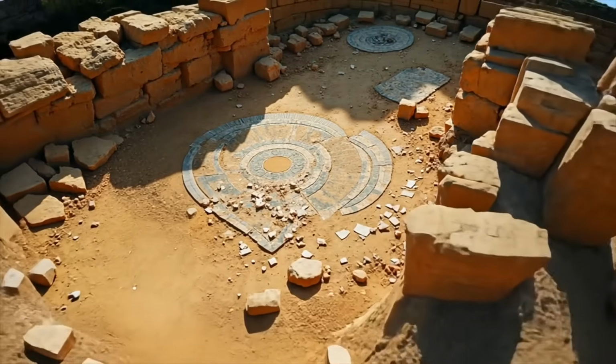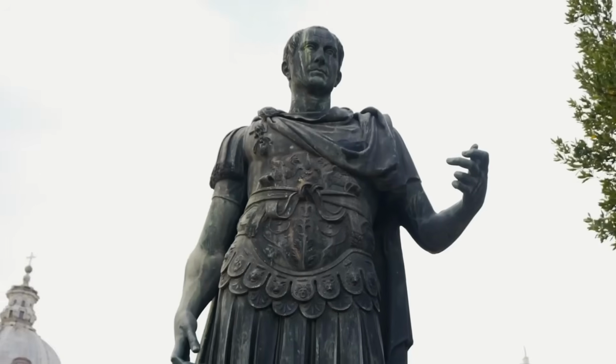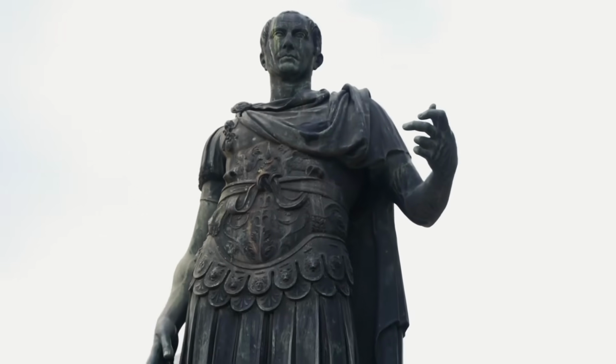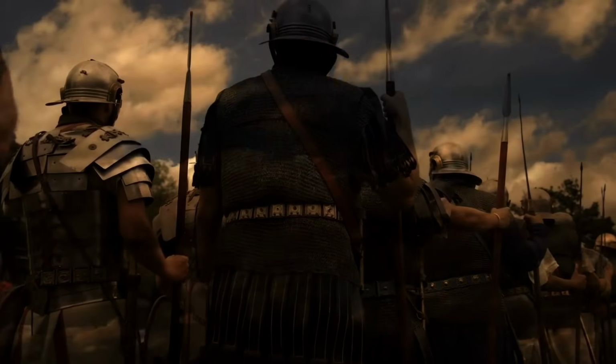These discoveries are helping scientists imagine what the city might have looked like during ancient times. No one knows for sure whether the bathhouse was built by the Greeks or the Romans, since both civilizations lived in Sicily long ago.